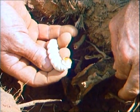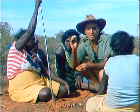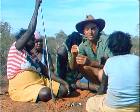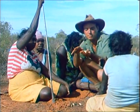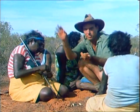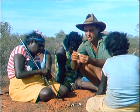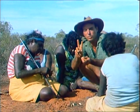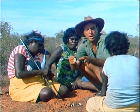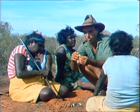When you're talking about bush tucker in Australia, you really can't go without the witchetty grub, because this fella, he's a real classic. Eventually these grubs grow up and turn into a moth. They burrow themselves out of the ground and fly away. So the trick is to dig them up before they get to that stage. There are two ways that you can eat them. Cook them up on the hot coals and eat them cooked, or you can eat them raw.